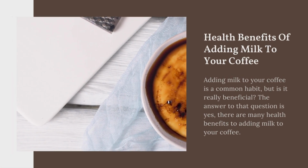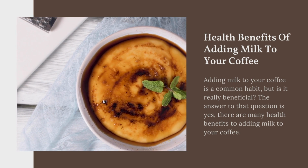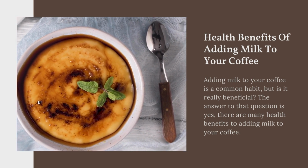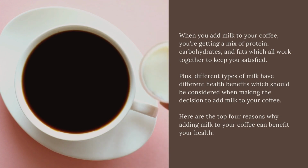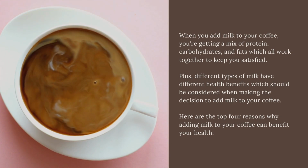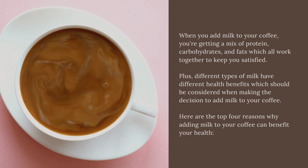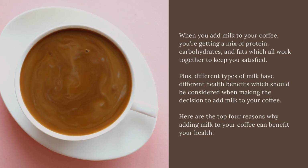Health benefits of adding milk to your coffee. Adding milk to your coffee is a common habit, but is it really beneficial? The answer to that question is yes. There are many health benefits to adding milk to your coffee. When you add milk to your coffee, you're getting a mix of protein, carbohydrates, and fats, which all work together to keep you satisfied. Plus, different types of milk have different health benefits, which should be considered when making the decision to add milk to your coffee.